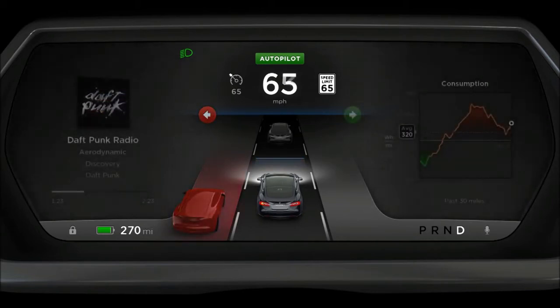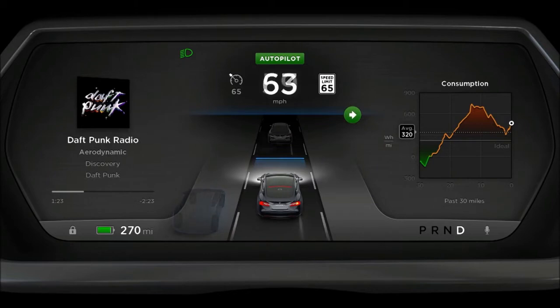Yeah, so it'll warn you with initially a visual warning if there's a potential collision risk, so it'll turn the object red. And then it'll give you an audible warning if you don't see that, and of course it'll resist steering into things it thinks are danger. So you can still overpower the steering, but it's going to give you a tactile feedback that you're probably headed towards something that the car thinks may be dangerous.